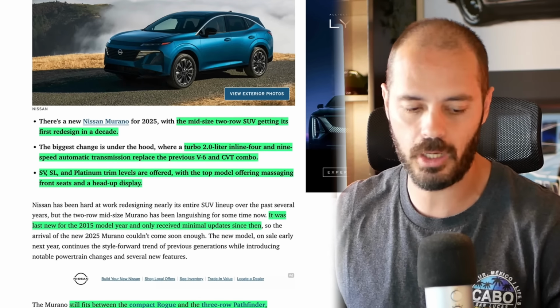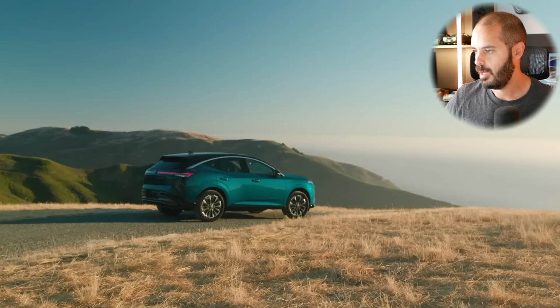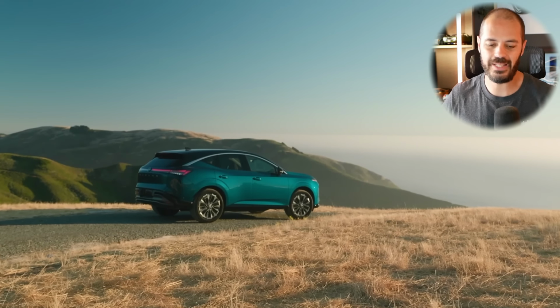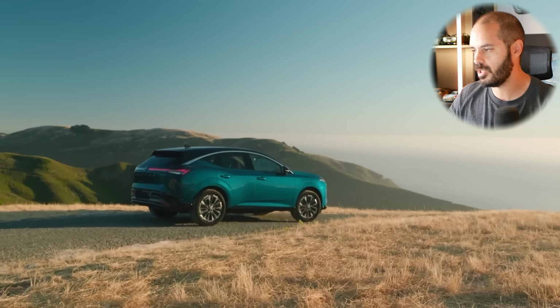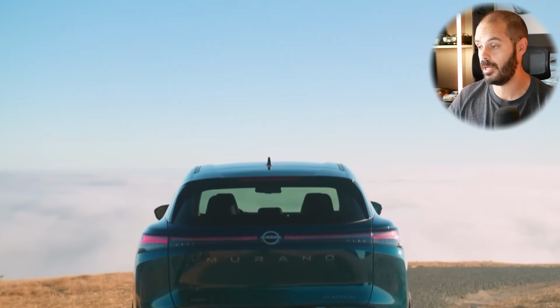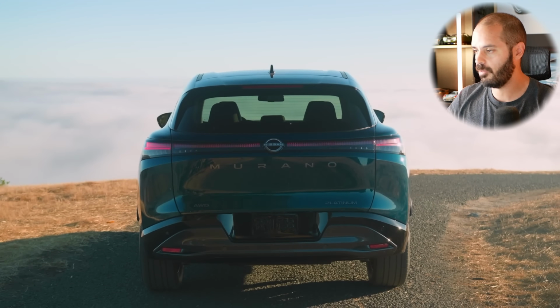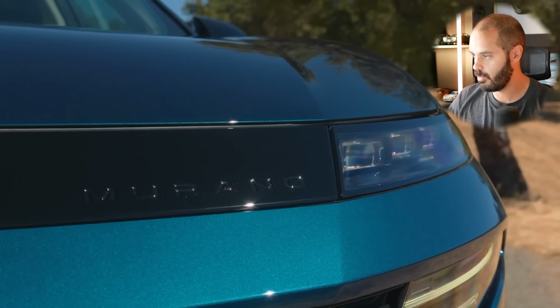So this is starting to become a pretty luxurious small little SUV right now if you have massaging seats in a Nissan Murano. It was last new for the 2015 model year, and it has only received minimal updates since then. So as I said, it's about time that Nissan actually stepped it up here and refreshed the Murano. It still fits between the compact Rogue and the 3-row Pathfinder.